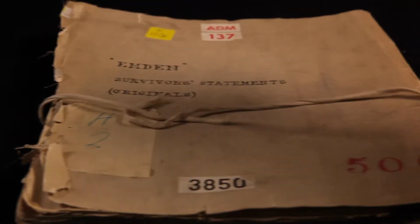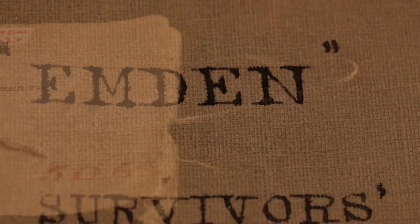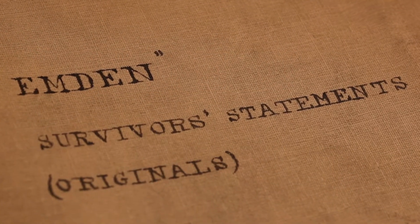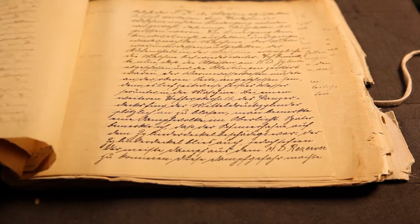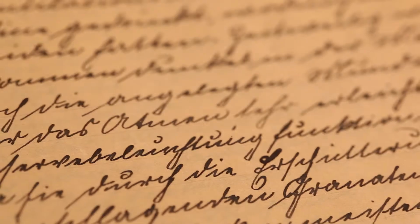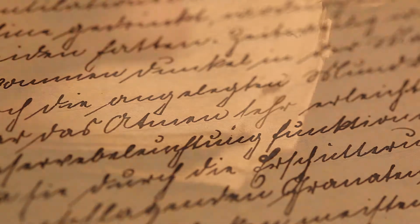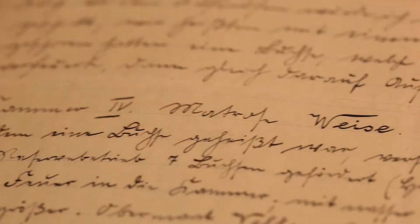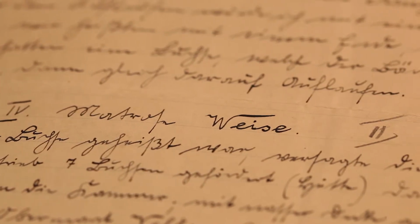The purpose of capturing any information from survivors was to gather intelligence. So obviously all of the Germans who were captured on the Emden were asked a set of specific questions to corroborate the activities of that ship that the Royal Navy were aware of. So what they wrote down was quite important. So it's quite an interesting process of actually sitting down and reading a German document and actually looking at what they said over 100 years ago now.